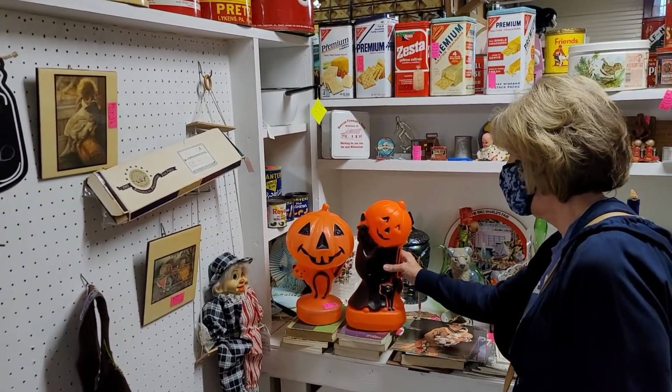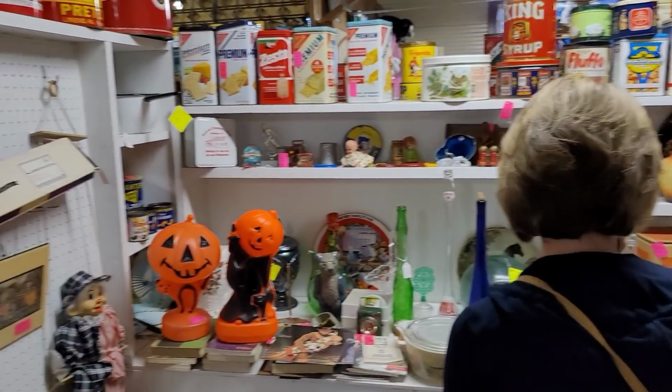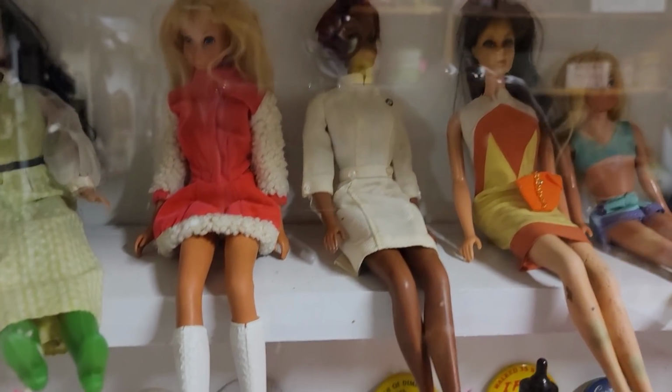Cindy's checking out the Halloween blow molds there. They're very cute. I have a hard time getting them at a price that would allow me to resell them. I love selling those, especially like the tabletop ones, because they're so light. They're not huge. It's such a regret.